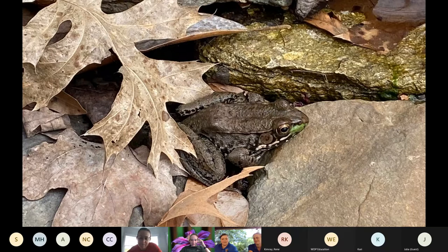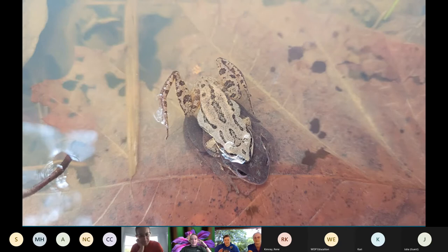This is a chorus frog. And here is what chorus frogs sound like. For the green frog, we had another person suggest chicken clucking. That one's hard because there's actually another one that I think sounds more like chickens. It's the wood frog. That one is hard. The only reason I know this is because I had to learn the wood frog for another one. I think the green frog sounds more like quacking.